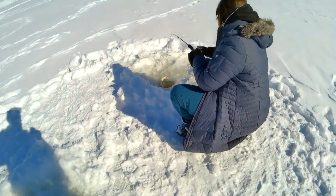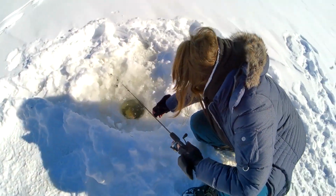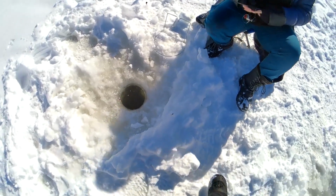Smaller one. Ooh, and the hook popped out, and down the hole he goes. Cool.